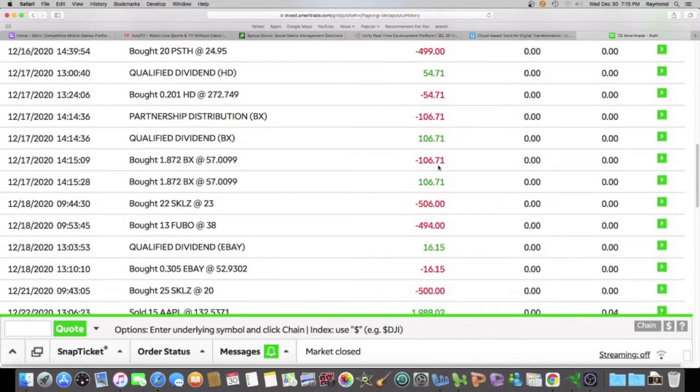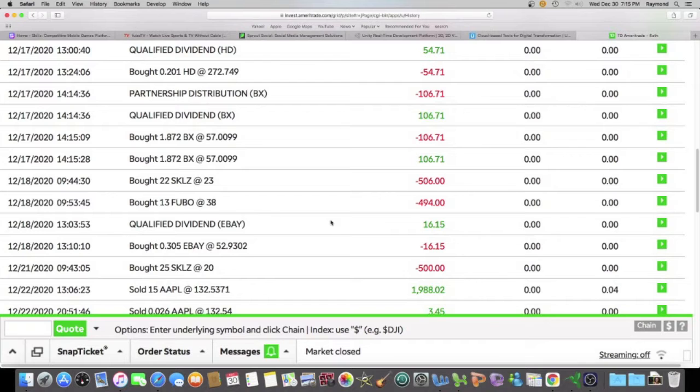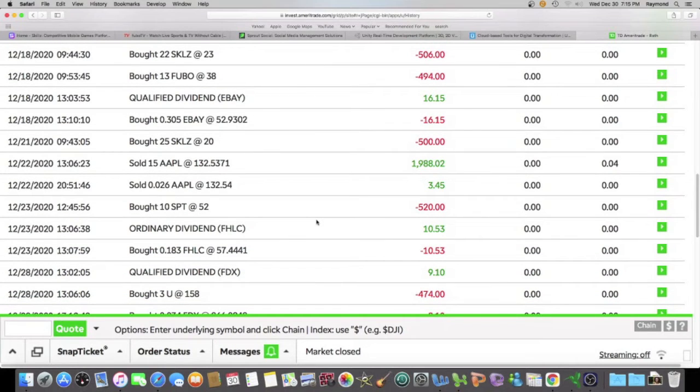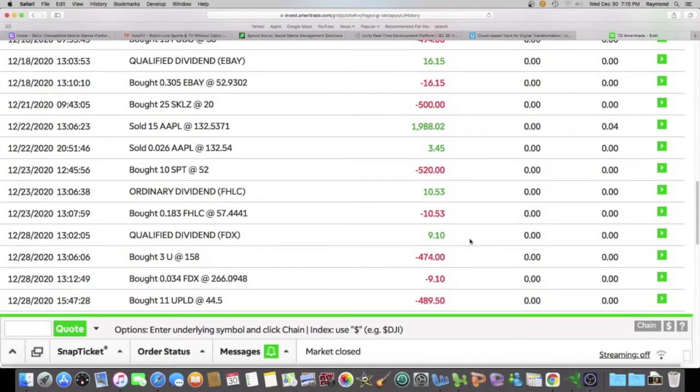The next dividend that I got and was able to keep is from eBay. So eBay paid a dividend of $16.15. Next dividend is from Fidelity. And that will be right here. And this is an ETF, and this is a Fidelity Healthcare Index ETF, and they paid me $10.53. Next dividend, FDX is the stock ticker. This is FedEx, $9.10.